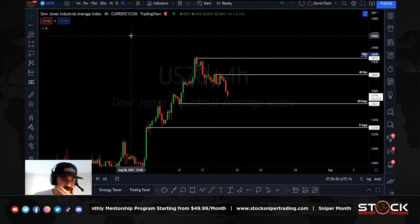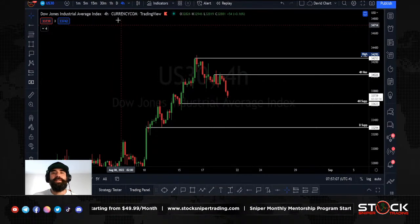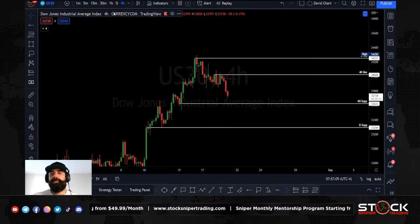What are you guys' thoughts? Do you guys think that indices and commodities, what are your guys' feelings on these two? Do you guys think one's going to go bullish, one's going to go bearish? What do you think? Right now I'm indecision. I'm looking at key levels here, all right, more than anything right now.